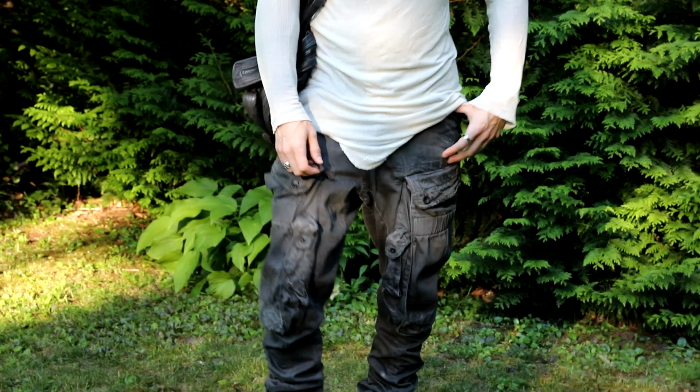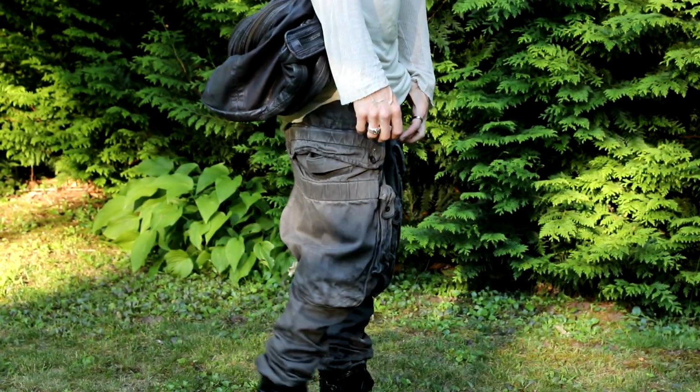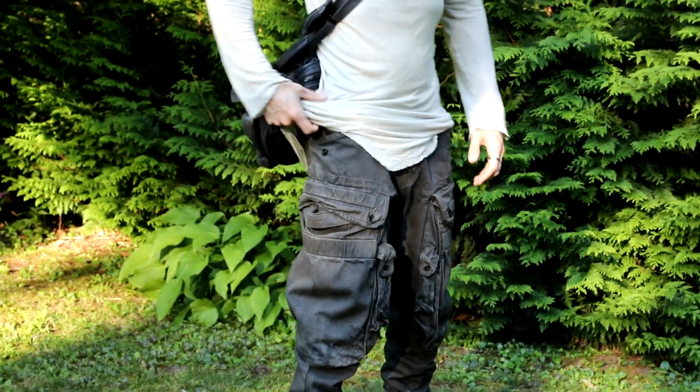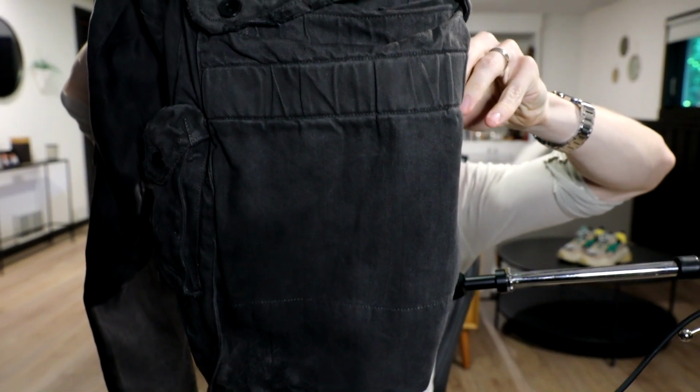So this is the other pair that I have. It's a slightly different design, but very similar aesthetic. These ones have a little bit more distressing. Like I said, they're more of a canvas material. They have even larger pockets, if you can imagine. Like, if you can see that thing, I could fit a freaking tablet in here, possibly a small laptop. Interestingly, these don't feature that gas mask button, and not all of them do.